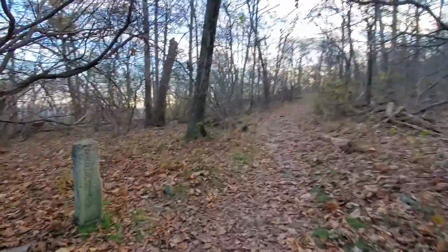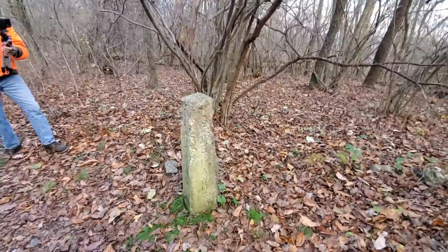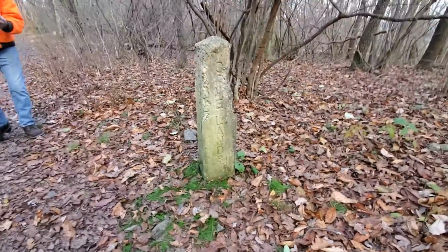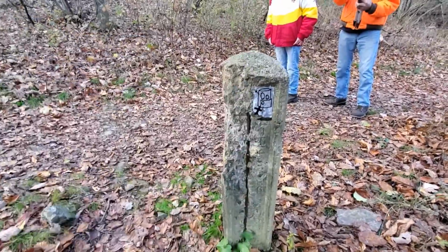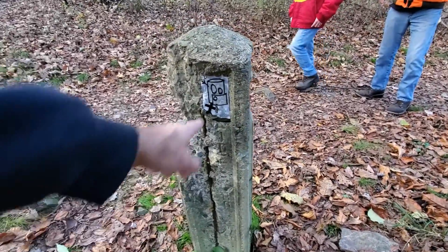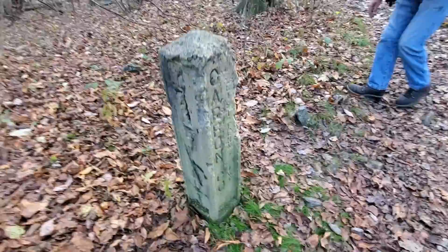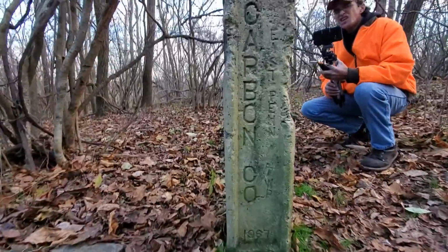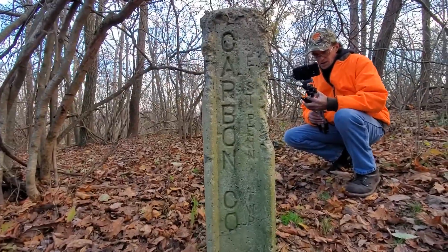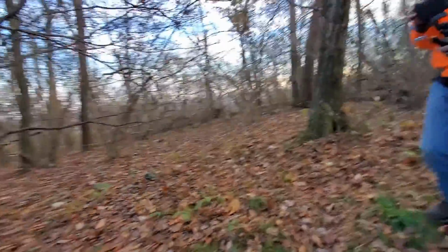There's another one of these. Oh yeah, Carbon County here. East Penn. And Game Lands. This side says Game Lands. This side has a steel rod going through it. 67. I don't know what that is. East Penn Township. And this says Game Lands too. 67. Oh, that's a good shot. Here's a good shot.